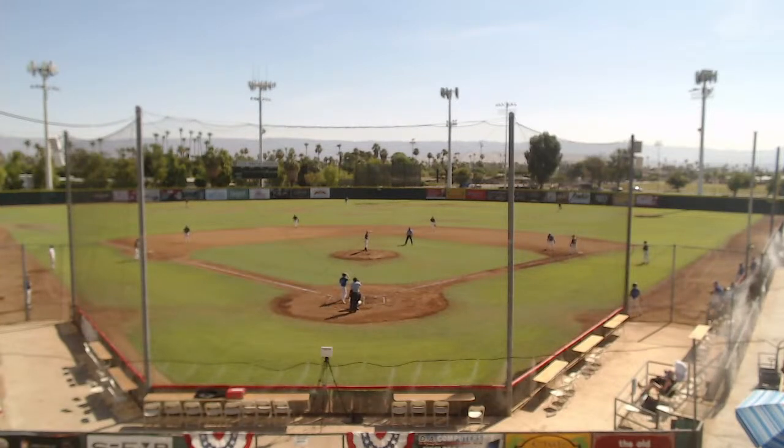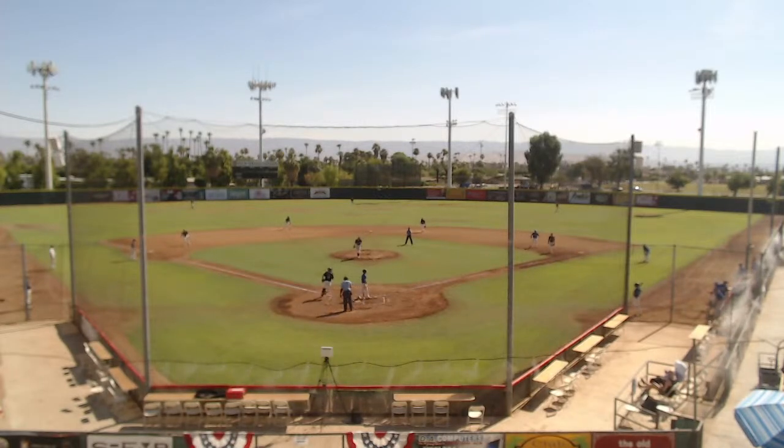Speaking of Dakota, Chris Burke out of Dakota State University. Fouls it off his foot. It's 1-2.